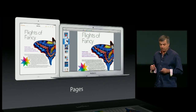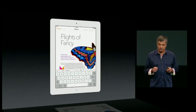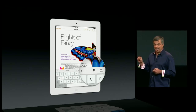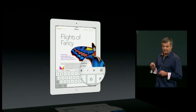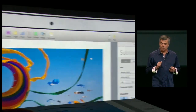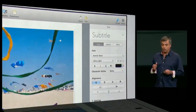So let's take a look at Pages, for example. So I'm editing a document in Pages. The keyboard comes up. Now I get a new tool across the top that makes it easy for me to tap and just change the format of the text. On the Mac, we've got a new format panel on the right-hand side that's content sensitive. So it shows you the right tool based on what you're doing.